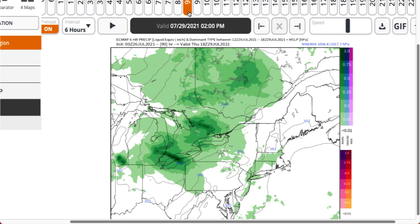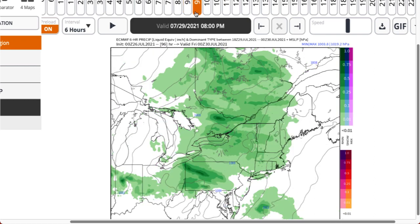Thursday, same scenario once again. A stronger cold front moves through with showers and thunderstorms, especially in the afternoon and evening hours. Look for low temperatures to range from the upper 50s to lower 60s over the higher elevations, mid to upper 60s along the coast. High temperatures will range from the upper 70s to lower 80s for the higher elevations, mid 70s to lower 80s along the coast, and lower to mid 80s in the Delaware River Valley.